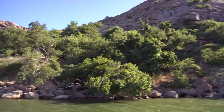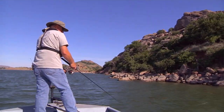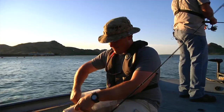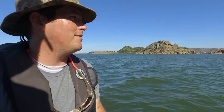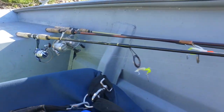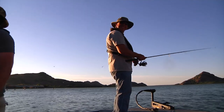The rocks, the mountains, out in the middle of nowhere, and being a clear water lake, it's just beautiful. And the fish seem to really thrive in it because it's a little bit salty. Shad populations are real good. Also, it's pretty close to where I live.